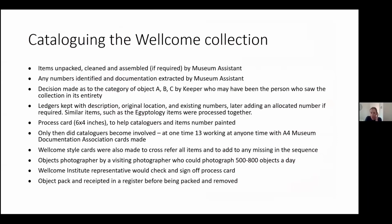So on screen now is the process that cataloguing went through. As you can see, it's quite complicated. There's quite a lot of people involved. Cataloguers only come in around step 5 or 6, which is quite interesting. So there was a lot of pre-work done to get items ready for them. And some of the documentation is fantastic because you can track objects from where they originally were at Wellcome, if they were on display, or where exactly they were at the Enfield store.